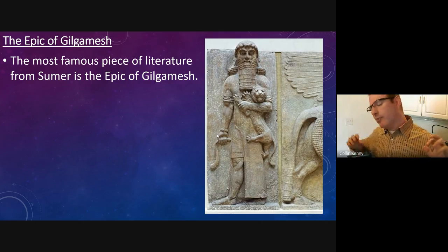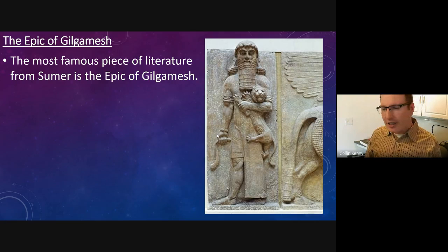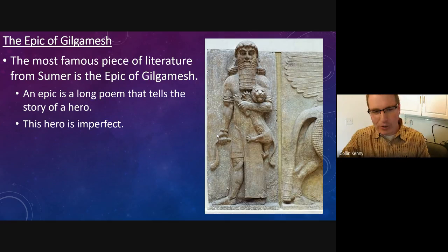And Gilgamesh is going to be one of the most famous stories ever written. And so an epic is a long poem. And when I say long poem, I'm not talking about like the roses are red, violets are blue, colors are pretty, but so are you. Something like that. It's got a form. It does not have to rhyme, but it always has a hero. And this hero is always imperfect. There's a flaw. So Gilgamesh is the hero of the story. He's 3/4 God, which how that works, I'm not quite entirely sure. But the story goes he's 3/4 God, and that he was tall and strong, but mean and cruel.